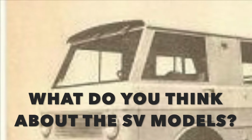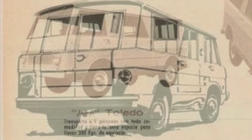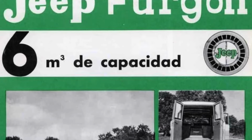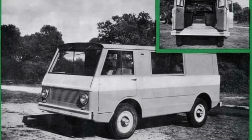The first 2 models were vans, named the Toledo. This passenger van was like a mini bus, being able to seat up to 9 people. It was marketed towards large families and people transport services. The other van offering was called the Furgon. This was a cargo van that could seat up to 3 and was intended for business use.